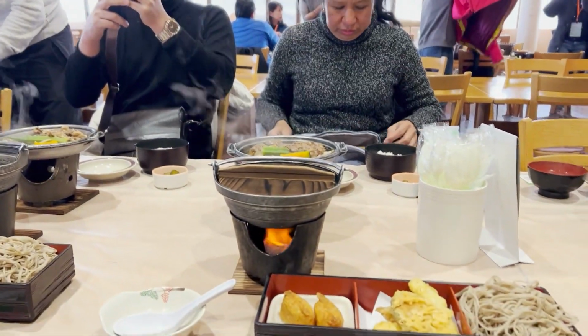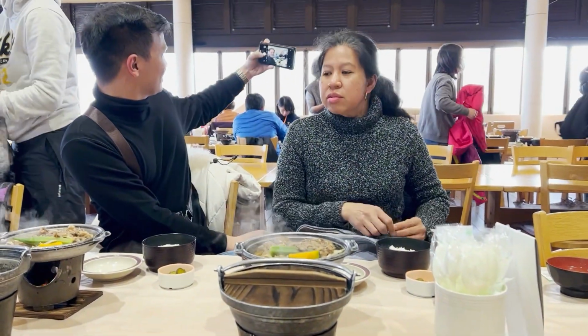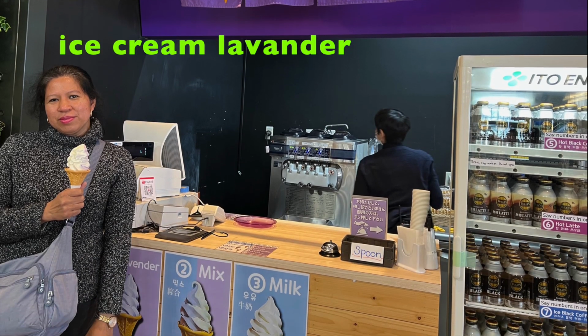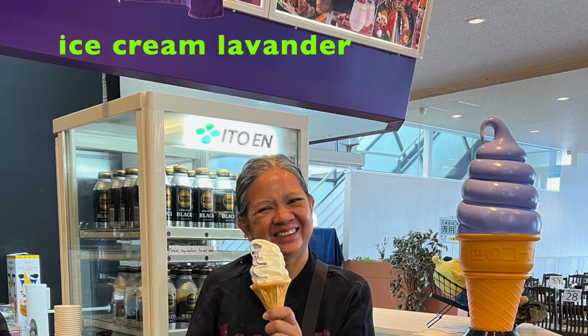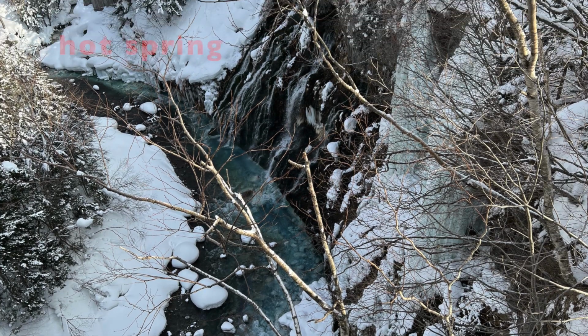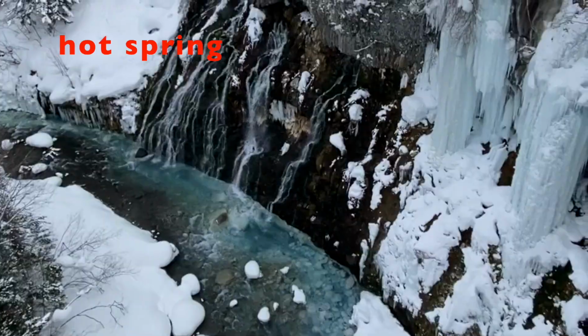Our lunch is included in the tour. The lavender ice cream is not included in the tour, so we buy it, but the lavender ice cream is out of stock. Oh, here you are.